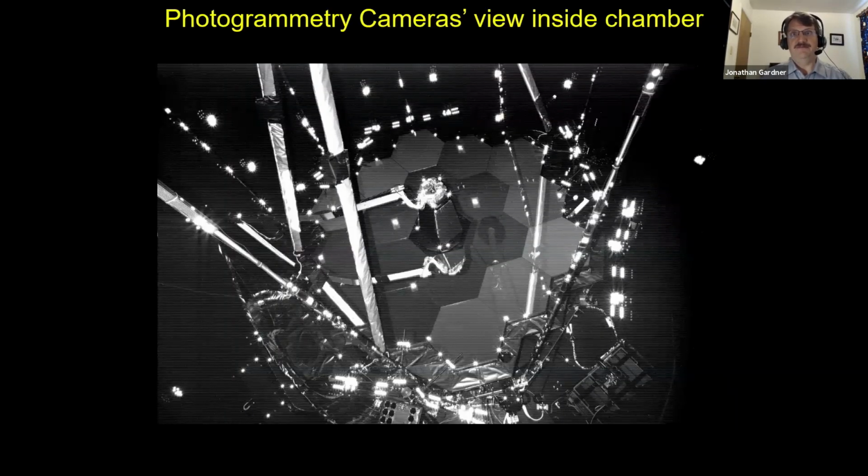This is a picture that was taken from inside the chamber during the test. There are various photogrammetry cameras that will measure the position of all of the elements inside, and a bunch of those pictures were added together to make this view of the Webb telescope in a space-like environment.